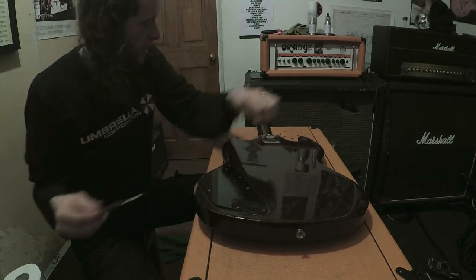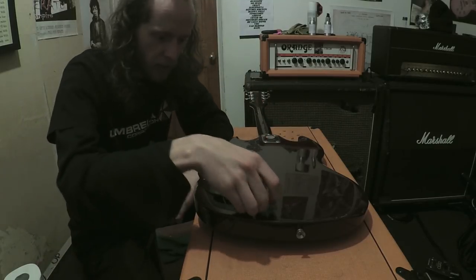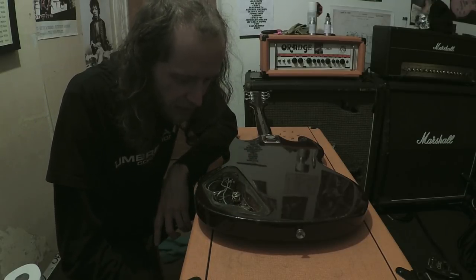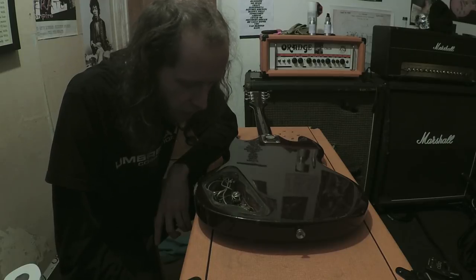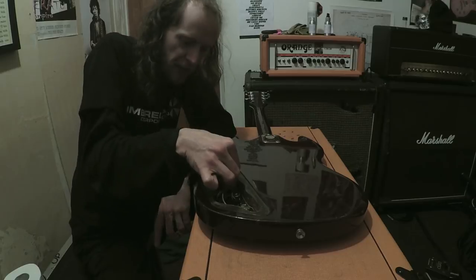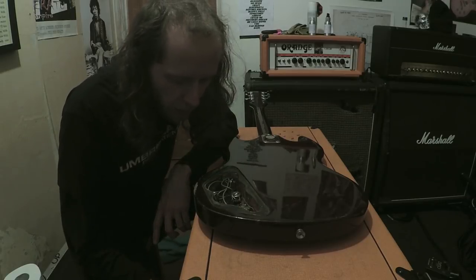Oh, my eyes hurt, everybody. Okay, so pop us off. Oh, here we go. Whoa, that's neat. That is neat. So we've got four 500k pots. Very nice looking beefy selector switch that needs a little bit of tightening.